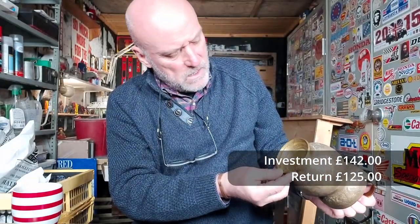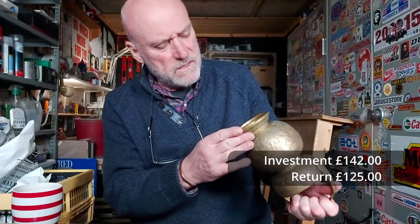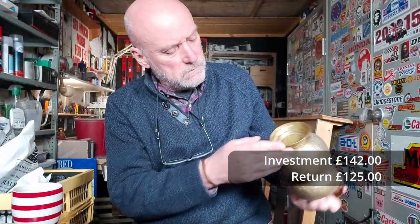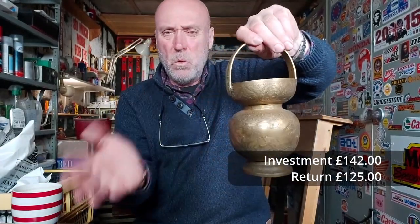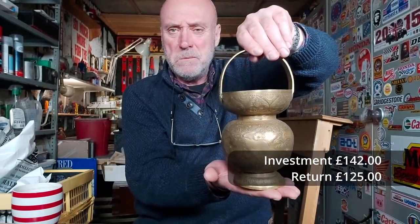Is there a maker's mark? Very rarely with Indian brassware is there a maker's mark on the bottom. You do get it, but not that often. Can't see one on this particular water carrier. But when I say water carrier, I mean holy water. It's not just for taking your water for a cup of tea.